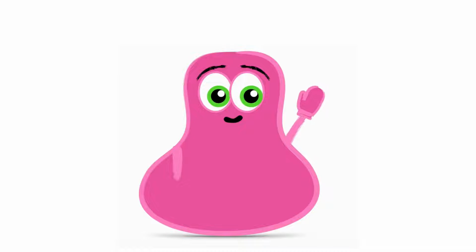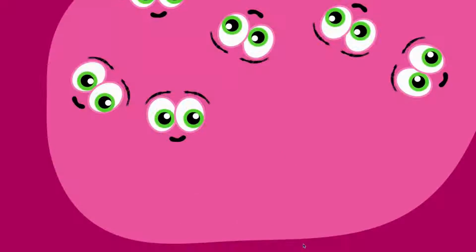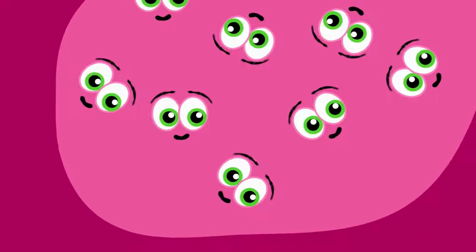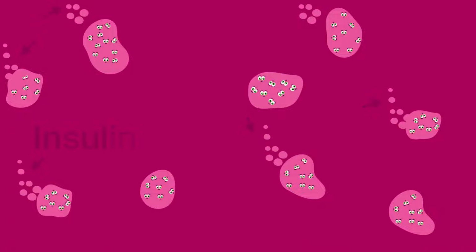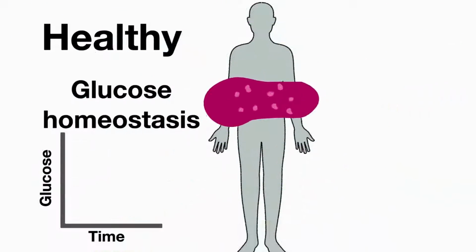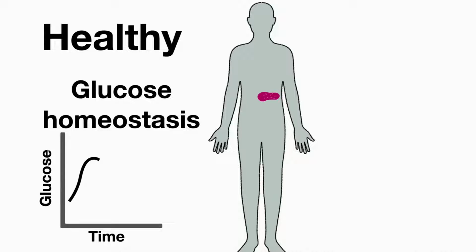Meet Betty, a highly trained cell with an important mission, insulin production. Betty belongs to a group of cells in the pancreas called beta cells. Beta cells are the only cells in the body that produce and secrete insulin, a hormone that manages blood sugar levels.